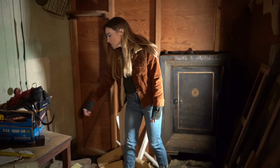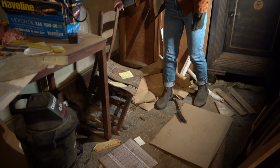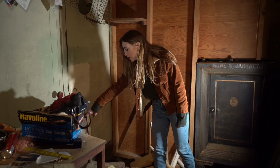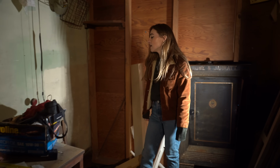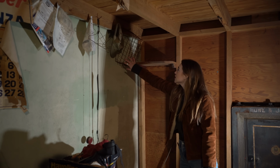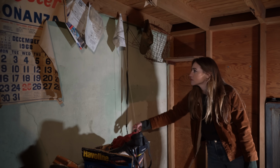There's also this antique chair over here. It's pretty cool. It's missing one of the parts of the seat, but I think I actually have the piece around here somewhere. So maybe I'll be able to actually keep that and use that in the future. There are also some other really cool vintage items around here that if I can't find a use for, I'll probably sell on my website.